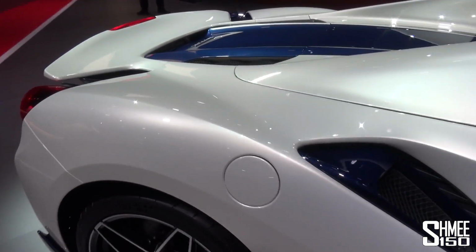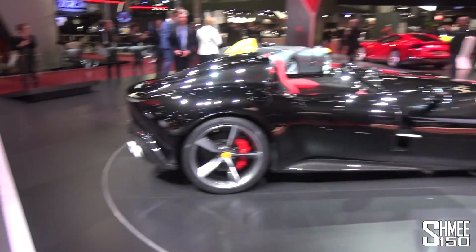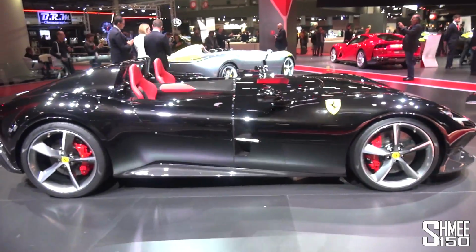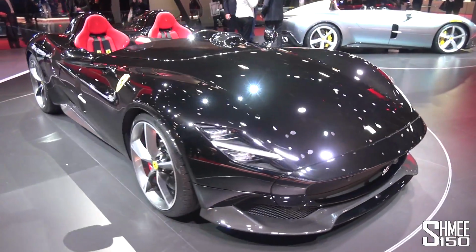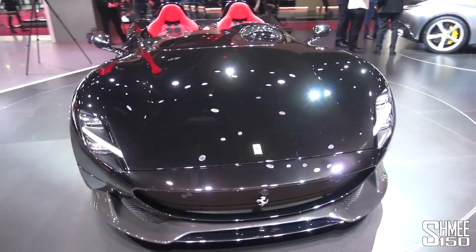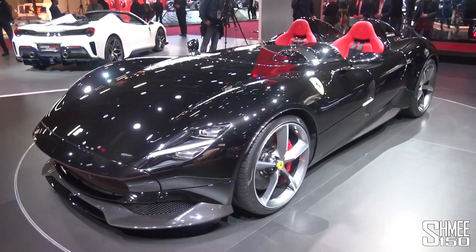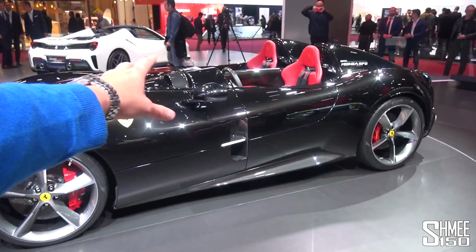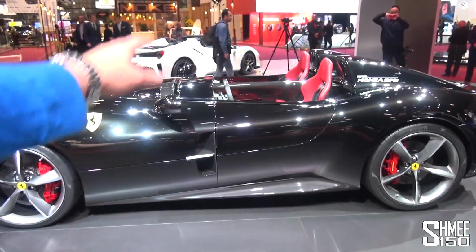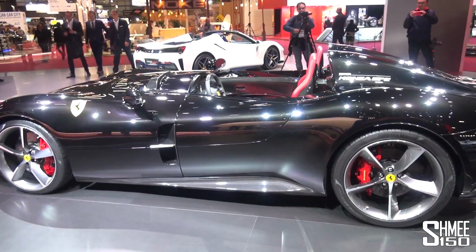My first real look at it, saw a glance of it at Pebble Beach. But today was really to come and see these two, the Monza SP2 and the Monza SP1. Absolute highlights of the show for me. Just take it in. I think it's an incredible looking car. The performance is equally going to be stunning, and the driving experience, the sounds you must hear in this car pushing on, the way it shifts, the gear shift is so fast from the 7-speed dual clutch, the downshifts, it's going to be a driving experience like no other.